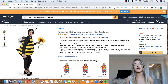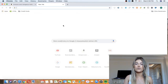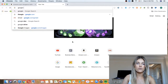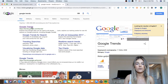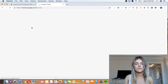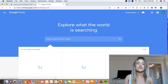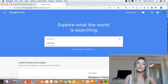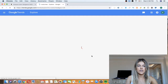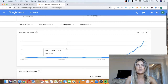If you want to actually check a product for seasonality or a trend, a thing I really recommend is Google Trends. So all you do is type in Google Trends right here, and you go to Google Trends, and I have slow internet. So this gives you several options. If you type in costumes, just the general broad term, if you don't specifically want to go into bumblebees, you go into here and it will give you a pretty extensive overview of how the trend has been.